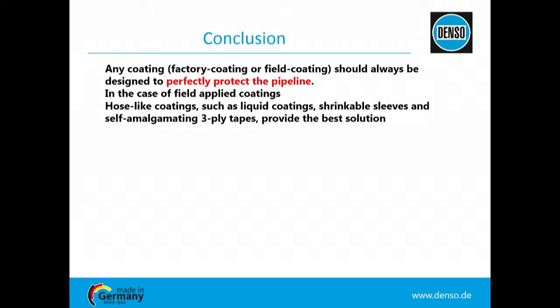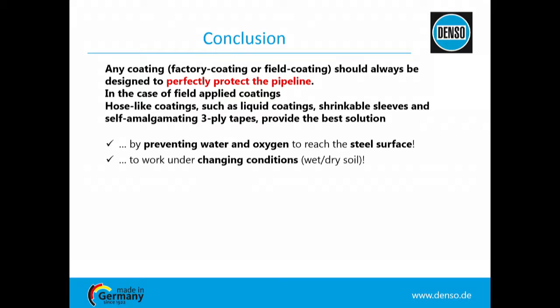Finally, any coating, factory coating or field-applied coating, should always be designed to perfectly protect the pipeline. In the case of the field-applied hose-like coating, such as the liquid coatings, the shrinkable sleeves, and the mentioned self-amalgamating three-ply tapes, provide, according to our assumption, the best solution. Because they're preventing water and oxygen from reaching the surface. They work under all conditions outside, wet, dry, it doesn't matter.